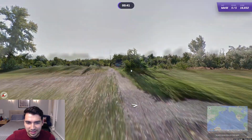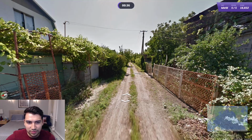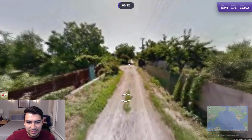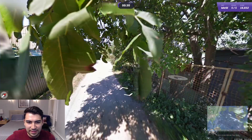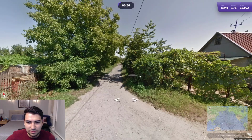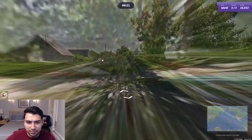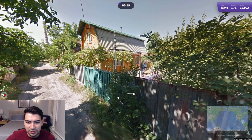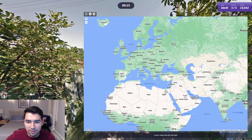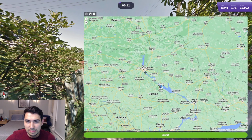And it's just a dead end, really, just like the hardest, toughest, overgrown road you've ever seen in your life. Man. I mean, it does feel like Ukraine. These style of houses, like a lot of green and stuff. You do see this a lot, this type of thing. So, yeah, let's just put a guess down. Oof.